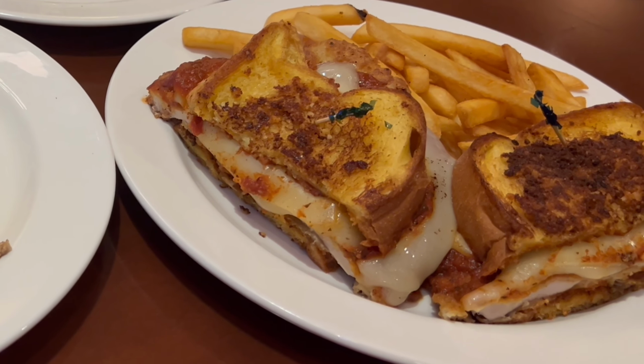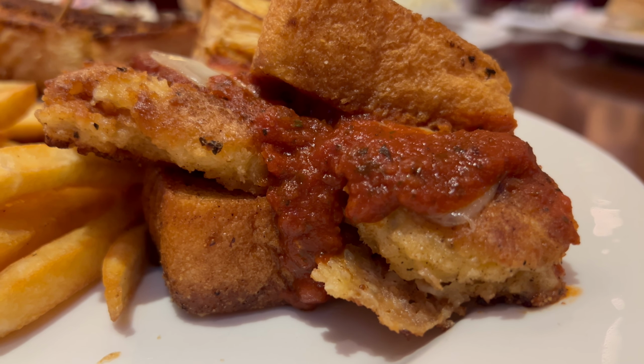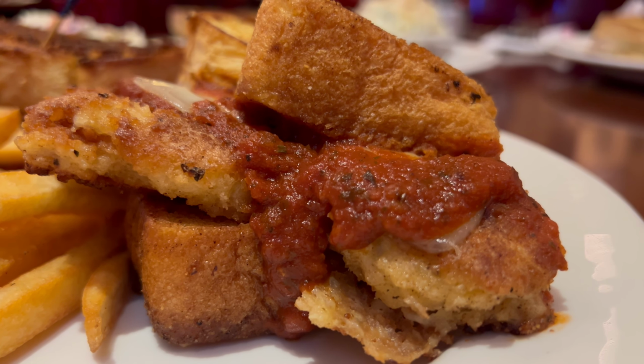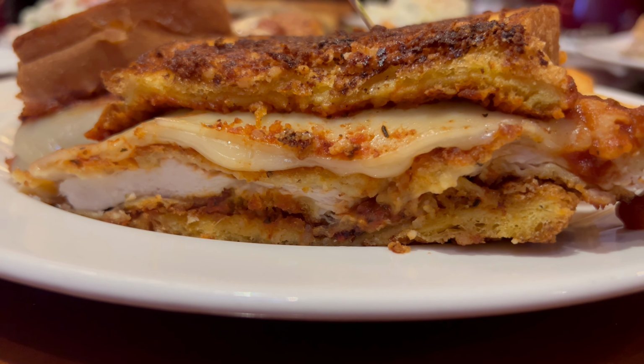I love the marinara sauce here at Dupar's. Such a zesty and savory marinara sauce. They've cooked out a lot of the sweetness, really amplifying those deep tomato flavors. It's such a good sauce for the sandwich. The chicken Parmesan cutlet is both enormous and very tasty.